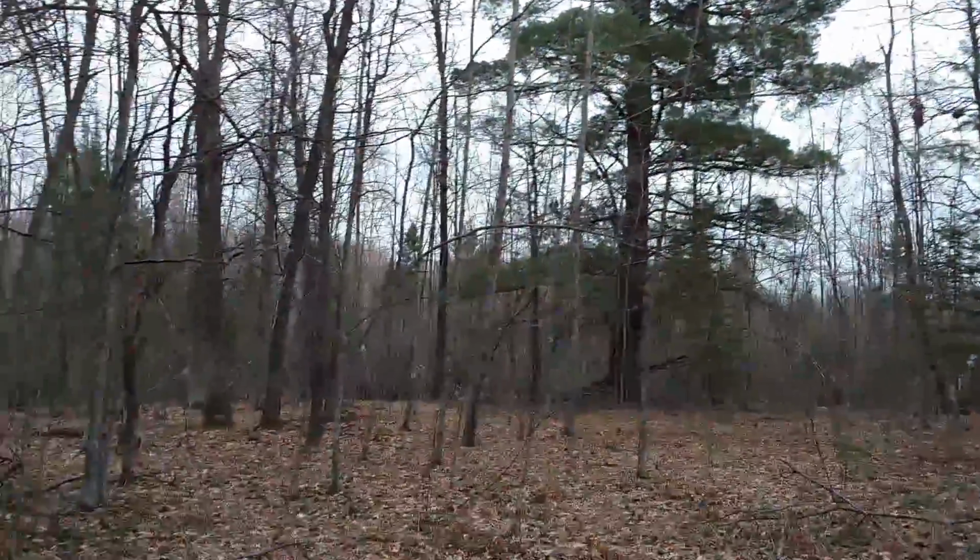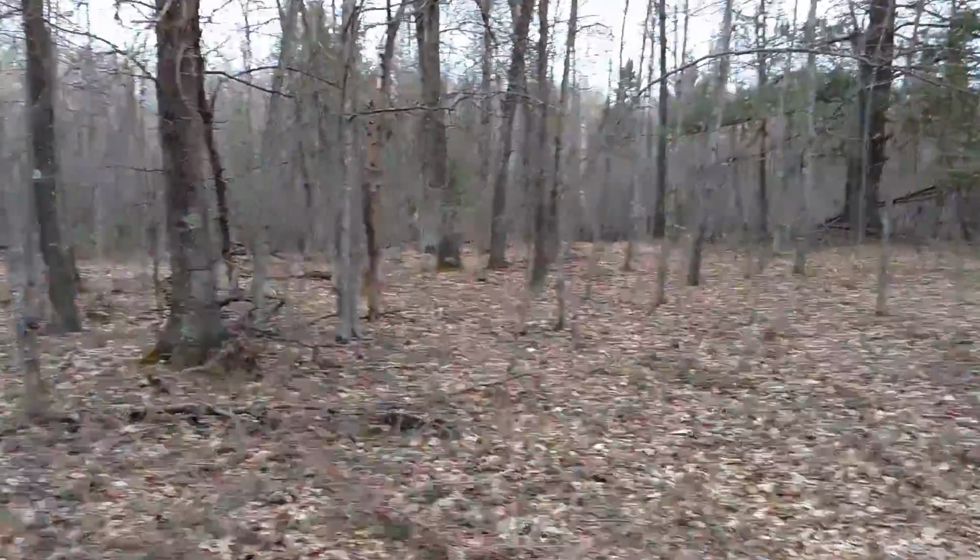That big pine tree is my marker, so when I come back in here on a rainy day and get set up, I'm going to know where to go.